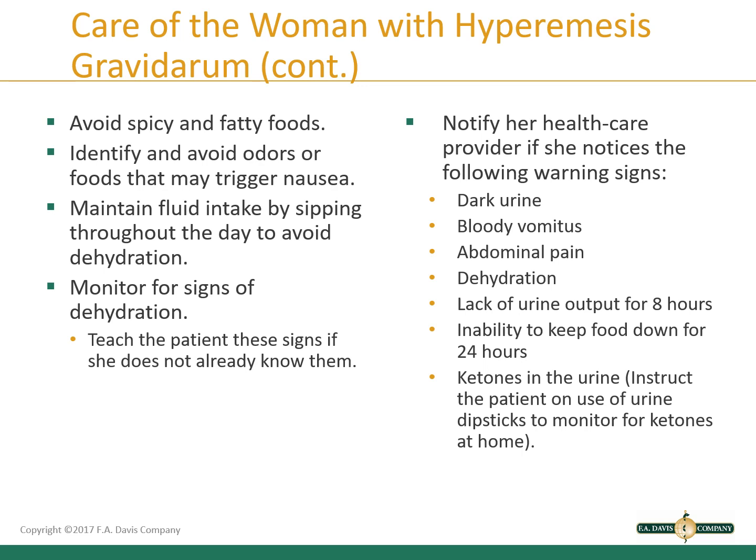So with ketones in urine, those dipsticks test for ketone levels in the urine. Normally your body burns glucose or sugar for energy. And if your cells don't get enough glucose, your body burns fat for energy instead. That produces the substance called ketones, which can show up in the blood and the urine.